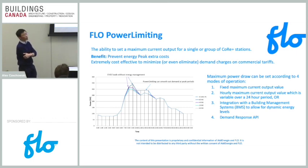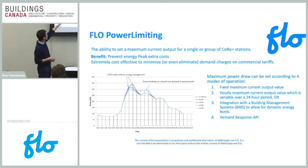And this is the other piece of our power management feature. It's called power limiting. The previous one, power sharing, is more related to helping you with the infrastructure costs and future proofing. With power limiting, we're trying to improve the operating costs for you as an operator. What that essentially means is we're able to set a maximum load, maximum current output for either the individual charger or an aggregate of a number of chargers. You can see from the graph, without the power limiting, you would see the peaks at certain times of the day. And that's where you would have the demand charge, as Brookes mentioned earlier.